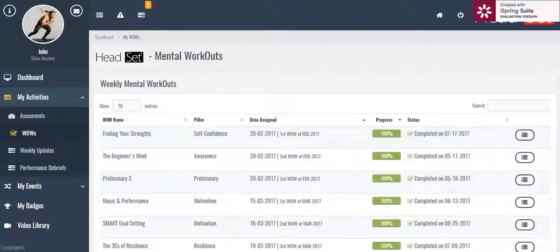Based on your assessment, we will be able to know which pillars are in need of work immediately. So we start to work and give you WOWs on the pillar that needs the most work. So you did the least well on in comparison to others based on that assessment. So we'll start with the pillar that needs the most help, then we'll go to the one that needs the next amount of help, and so on and so forth. So 1 WOW per week, 4 per month.